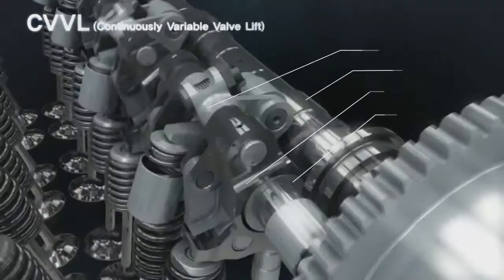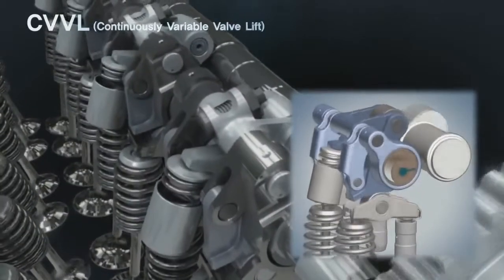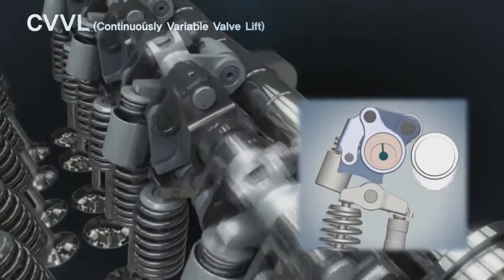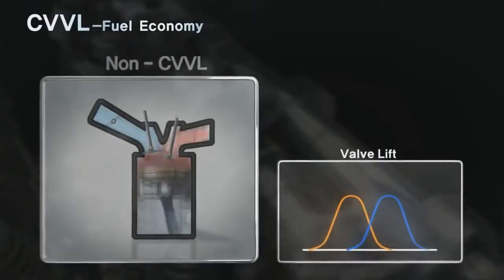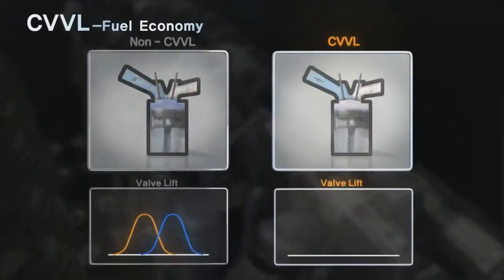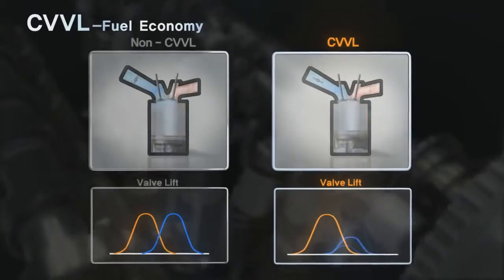With the CVVL system, the performance, fuel economy, and emissions become improved through optimal valve lift at each engine load and speed. Typical engines control intake air through the throttle valve, but the CVVL engine controls the intake air through the valve lift to improve fuel economy by reducing pumping loss.